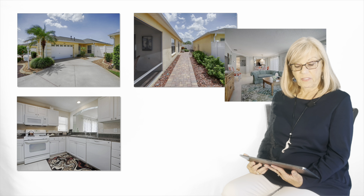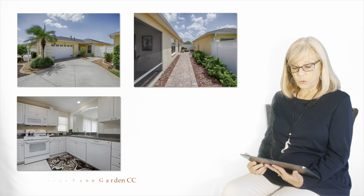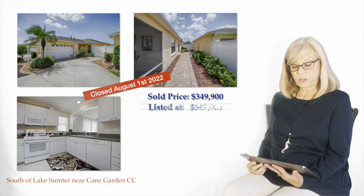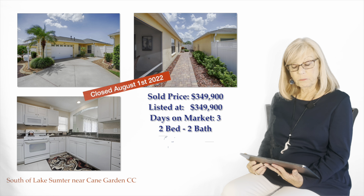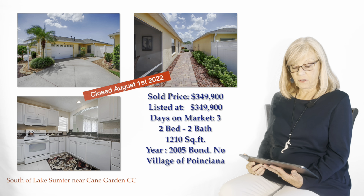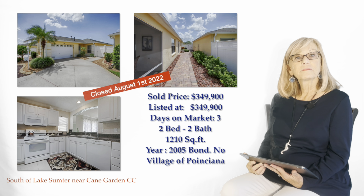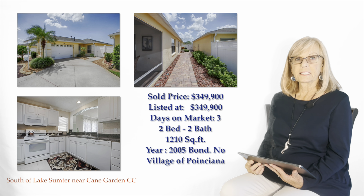This next one is a courtyard villa that was sold August 1st, and it sold for $349,900, listed at $349,900, 3 days on the market, 2 bedroom, 2 bath, 1211 square feet. It was built in 2005, no bond, and it was in the village Poinciana. That is below 466 and north of 466A.